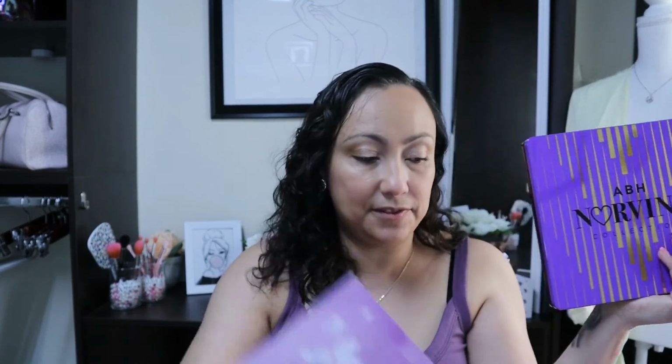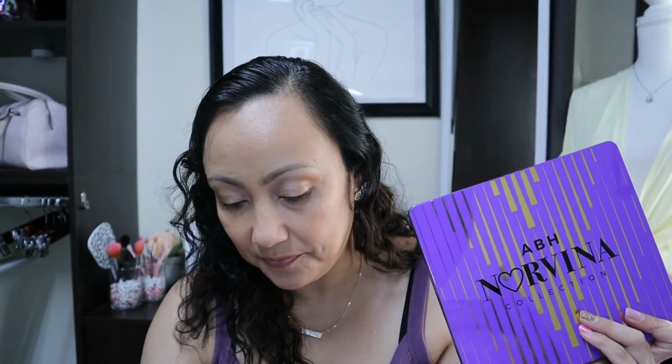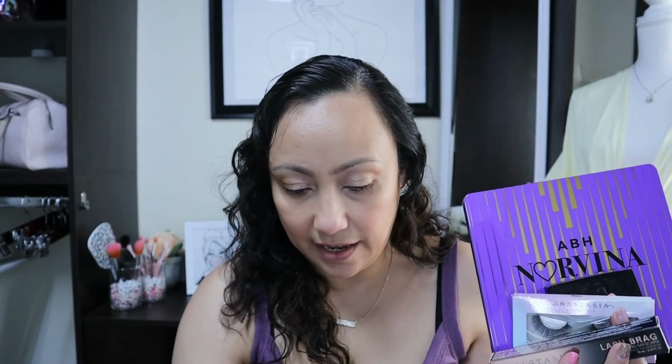Let's go ahead and do a recap of what we got for $35 in the takeover box. So we got this palette. Oh, I forgot to give you the price. Let's see. This was $60 by itself, so wow, huge, great value here. So we got the full-sized palette, the bronzer, the lashes, the mascara, the liquid lipstick, and the brow pencil. So we got, what did we get? 1, 2, 3, 4, 5, 6. So in this month's box, we got 6 full-sized items for $35. I'm not mad at it.